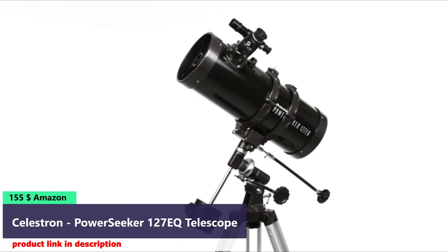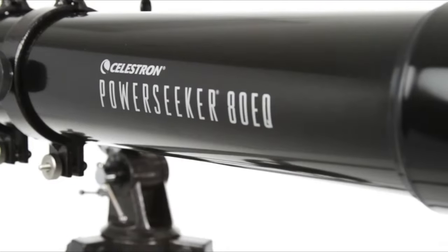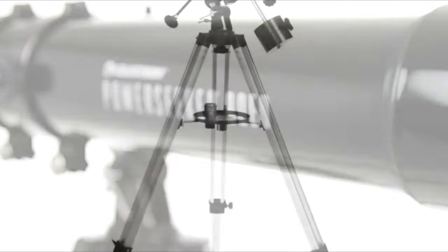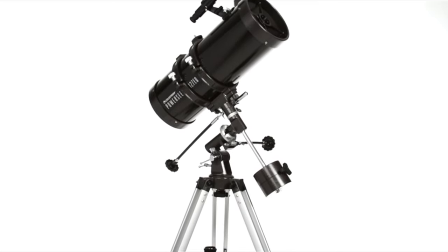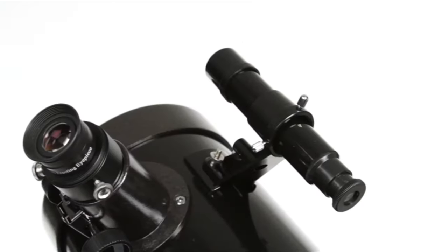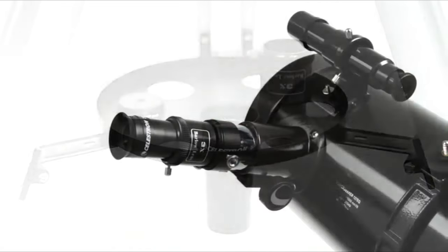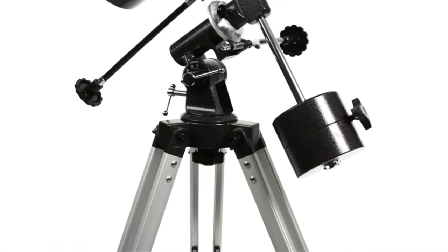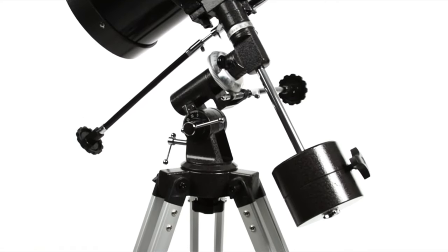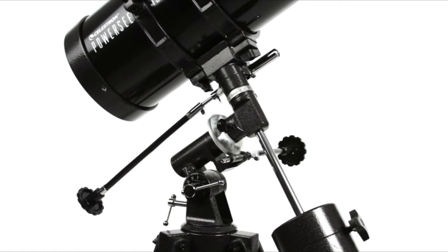Number 2. Embark on a voyage of discovery with your family with Celestron's best-selling PowerSeeker Equatorial Mount Telescopes. These telescopes come with everything you need to get started with astronomy, including a tripod, a finder scope, 2 eyepieces, and a Barlow lens, which triples the power of each eyepiece. The equatorial mount is a favorite of amateur astronomers because it makes it easier to track objects as they appear to move across the night sky.